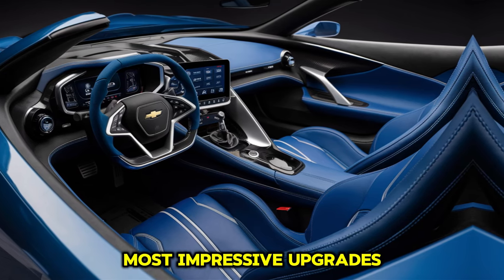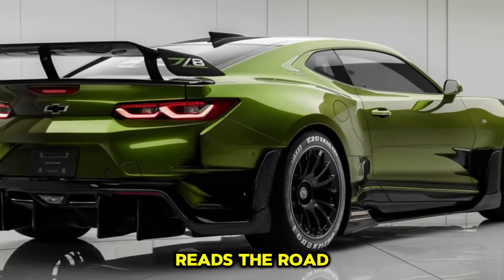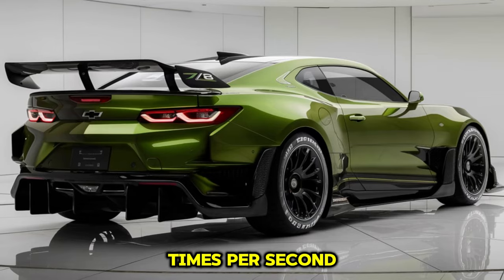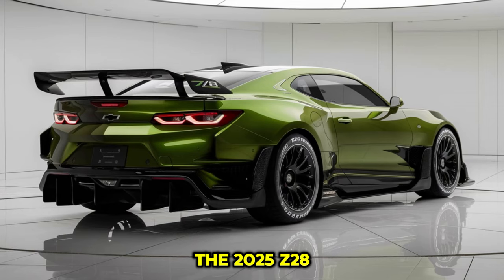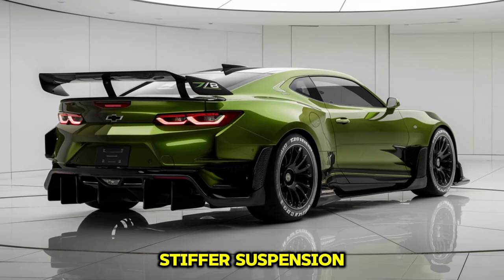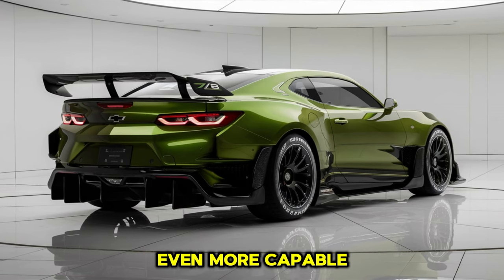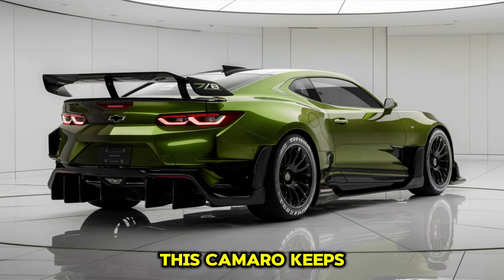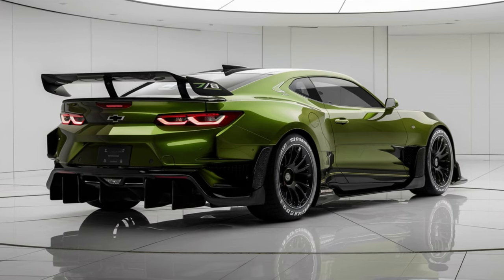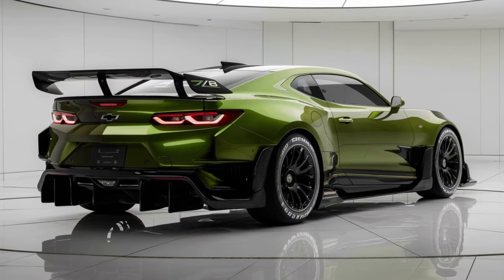One of the most impressive upgrades is the magnetic ride control suspension system. This advanced setup reads the road up to 1,000 times per second, adjusting to give you maximum grip and stability. The 2025 Z28 also features a stiffer suspension with performance-tuned dampers and stabilizers, making it even more capable around the track and tighter on the road. Whether you're cruising down the highway or tackling sharp turns, this Camaro keeps you firmly in control. Chevy has achieved the perfect balance between a track monster and a daily driver.